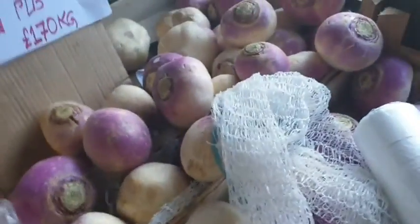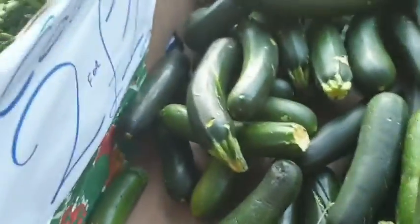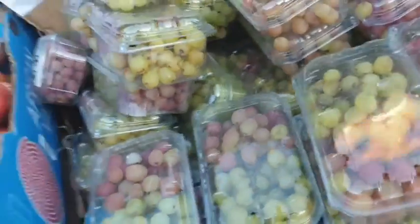Peppers. That looks a bit like a bamboo to me. But it's not actually a bamboo. I don't know what this is. Chilies, carrots, potato. This is woolly. This is turnips, when we have turnip salad. This is okra. This is peas. Pomegranates. They sell that in Pakistan as well.